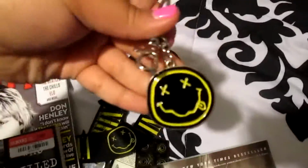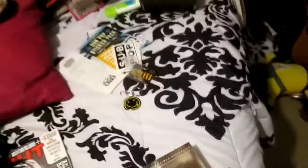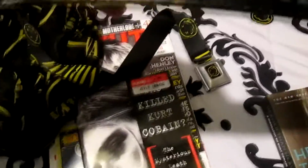Then I got this Nirvana keychain right here. This is the wrapper to it. And I have this Nirvana belt, if you can see that, that's the belt right there. And then I have this kind of Kurt Cobain bracelet thing. The K on it is backwards, I just realized that.